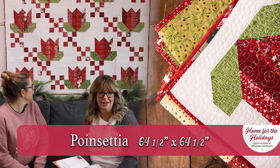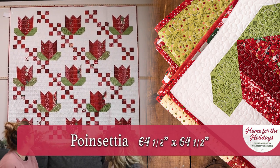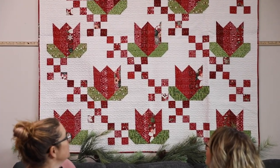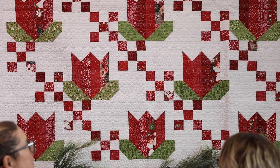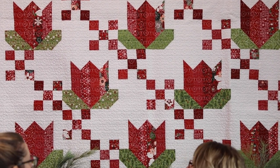Last quilt is this one. And this one is called Poinsettia. We saved this for last, right? So I won't forget about it. But beautiful, beautiful, using Christmas fabrics. And it looks really fun too. Again, another quilting design I've never seen before. But amazing. This is a big floral that's cut up, and it still looks good in the cross stitch.